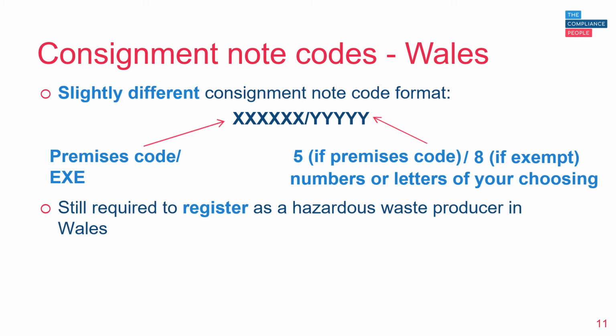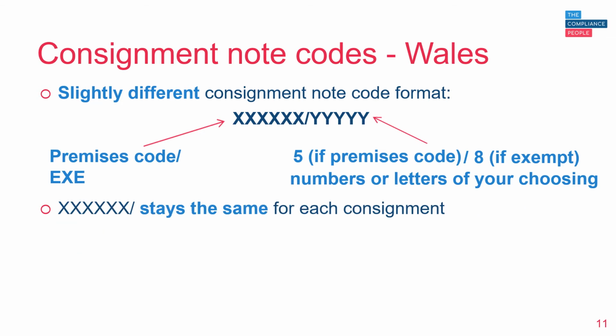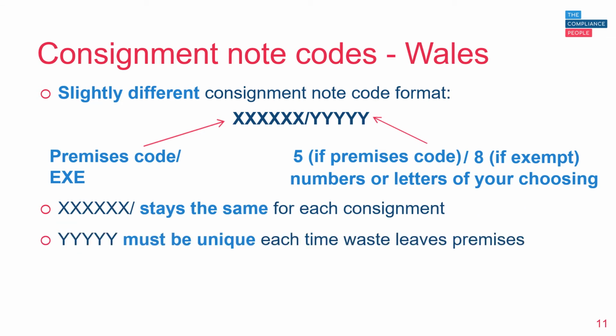The second part is similar to how you do them in England. You would either use 5 unique numbers and letters of your choosing if you're using a premises code, or 8 if there's not a premises code and the hazardous waste producer is exempt. So if that's the case, in the first part of your consignment note code, rather than the premises code, you would put EXE for exempt. So you can see the example on the slide would be CA00/0029M. The first part stays the same for each consignment, and the second part needs to be unique each time the waste leaves the premises.